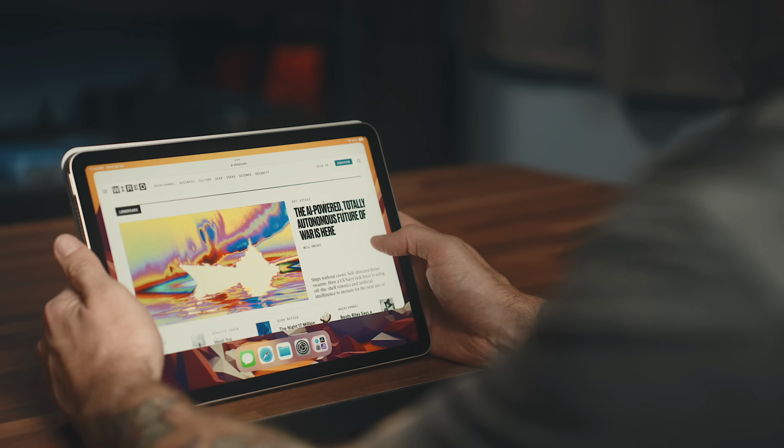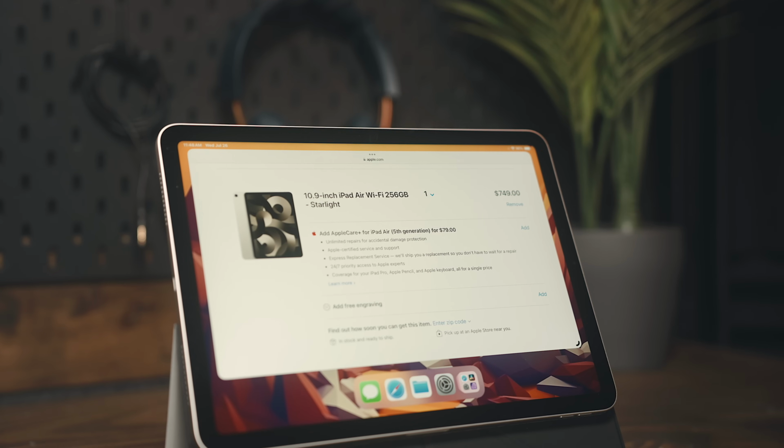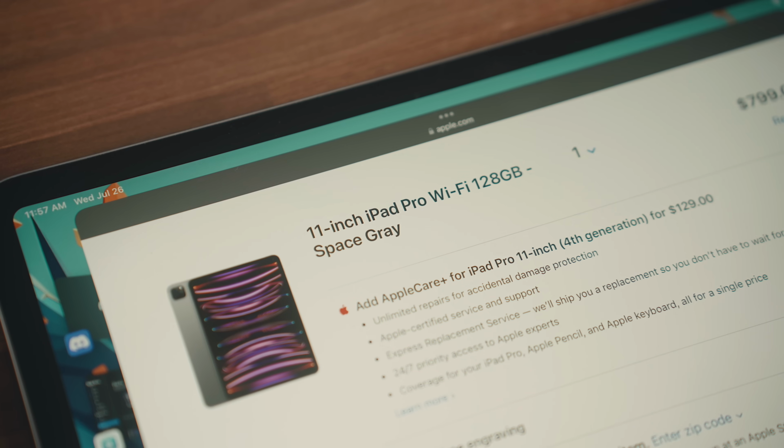I've been using the 5th generation iPad Air since it launched over a year ago. This is the Wi-Fi model with 256 gigs of storage, and more recently I picked up the base 4th gen 11-inch iPad Pro with the M2 and 128 gigs of storage.